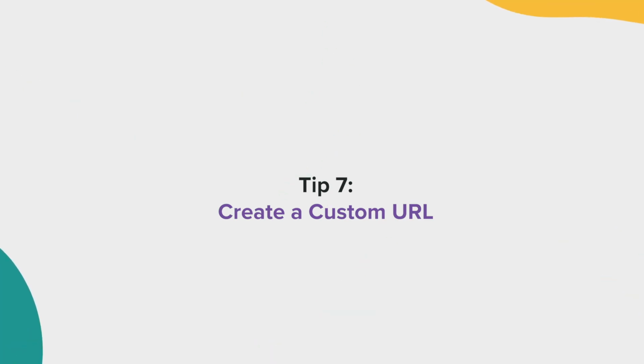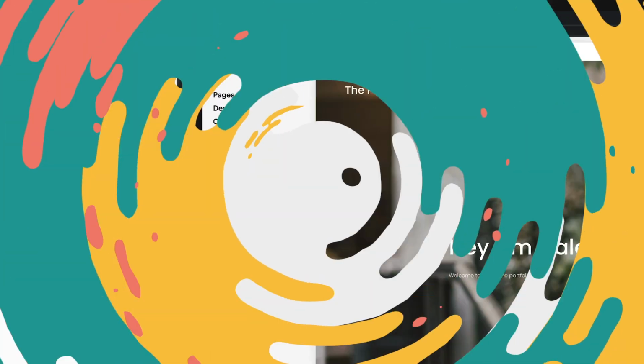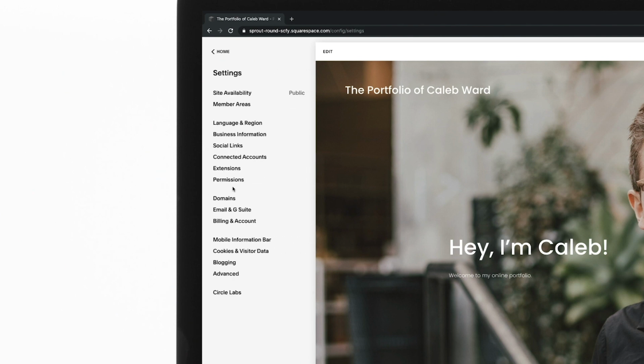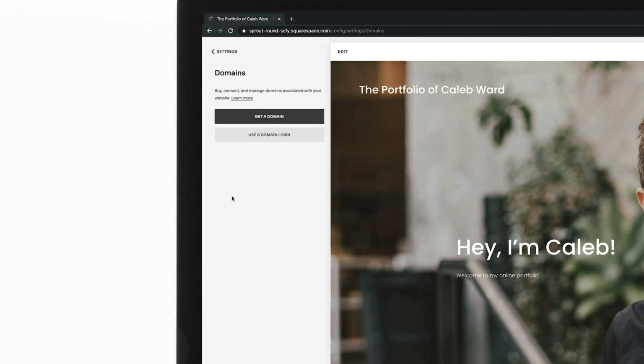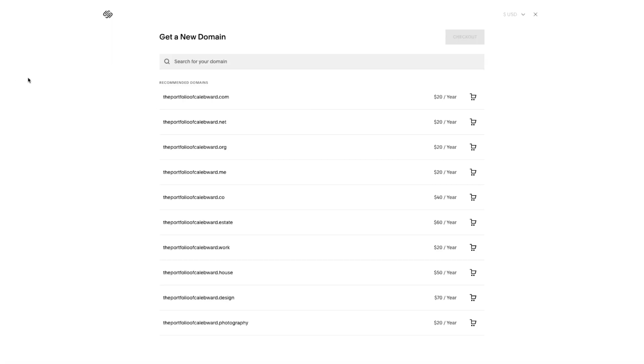Number 7, create a custom URL. A custom URL looks way better than the default Squarespace URL on your Squarespace site. To create your own custom URL, navigate to Settings, Domains, and select Get a Domain. You can purchase your domain using the menu. I always recommend getting a .com domain if you can.